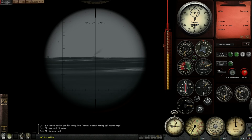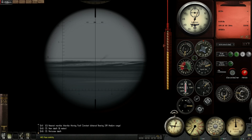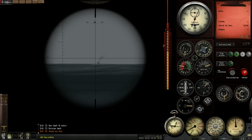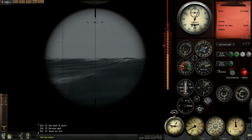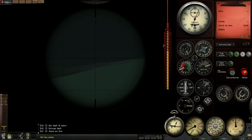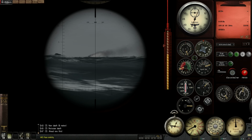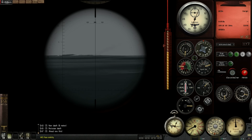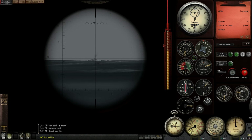Am I at a range where I can safely surface? I don't think so, but I can speed up. That thing is currently steaming away from me, and it is pretty far. That escort. How do I proceed from here, though? I should try to gather the convoy again. And you know what? There seems to be only one escort. This one.